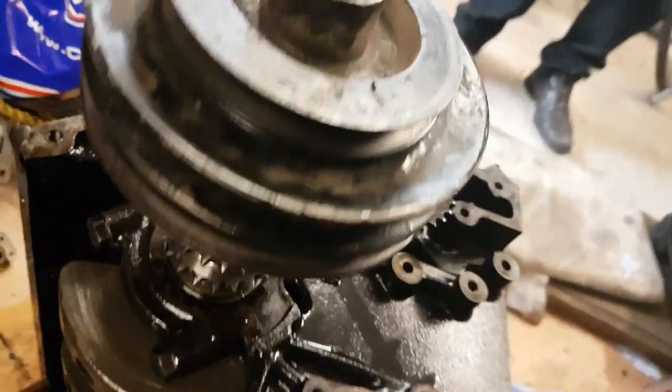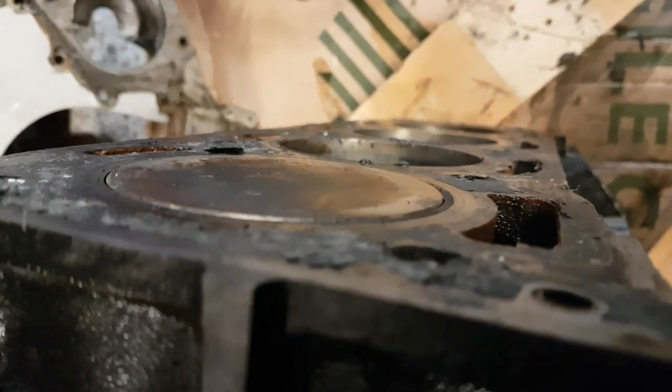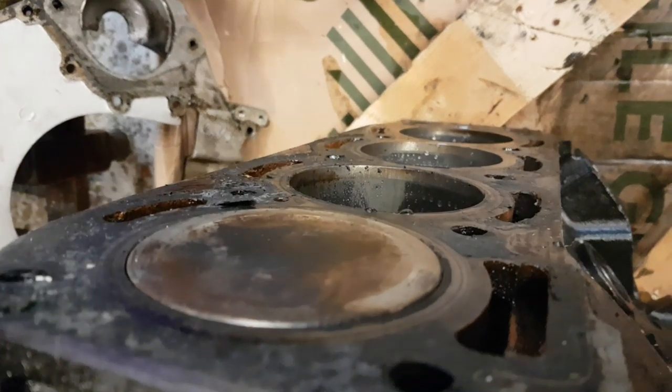Secondly, the crankshaft's not hardened, so we're going to get the crankshaft out next and see what's going on down there. There's been a wealth of loose bolts, loose this, that and the other. Head gaskets would appear to have been okay, so I think it's had extra thick head gaskets. You can see how proud that piston is there. So I'm not sure about that.